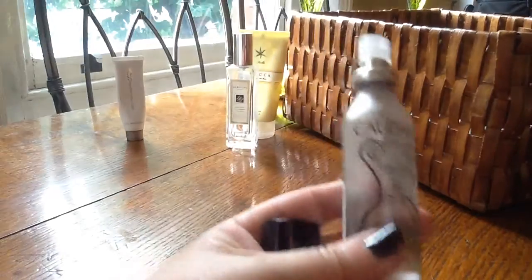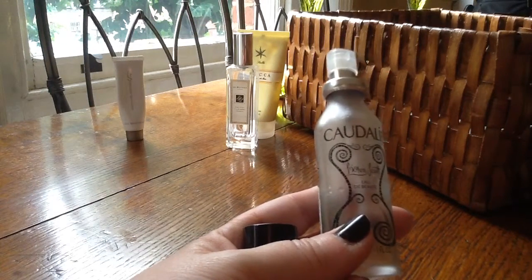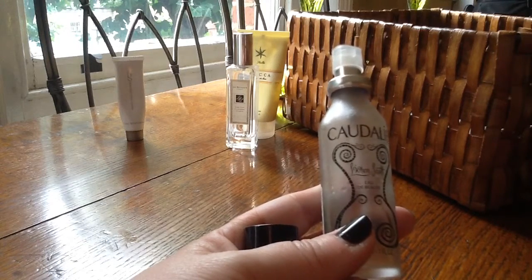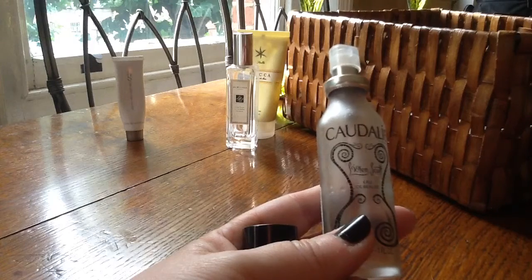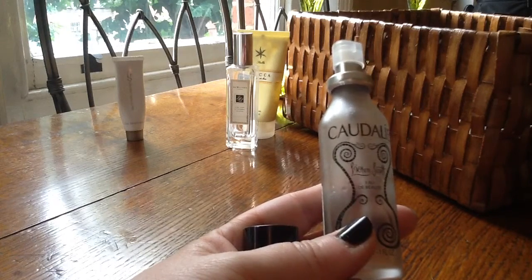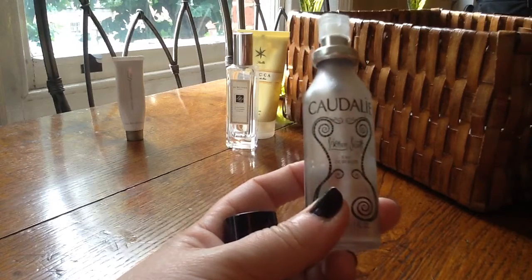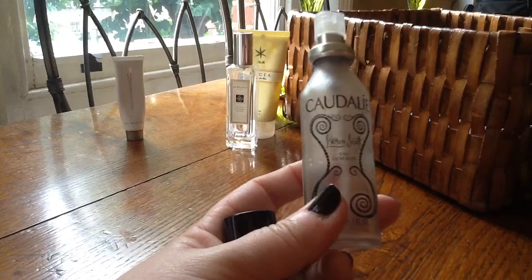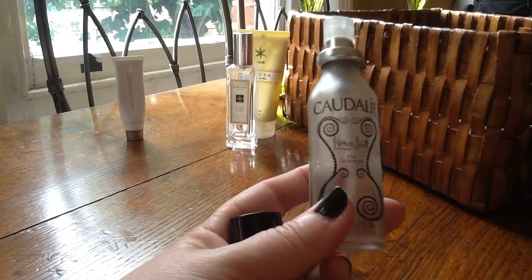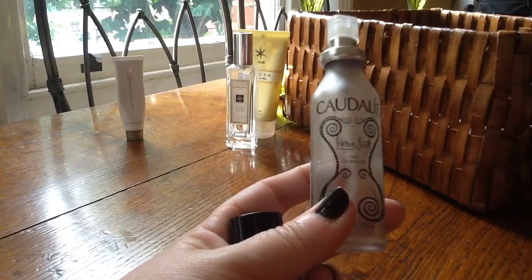I will say that if you have very sensitive skin, I think I have moderately sensitive skin. I do suffer from eczema, although fortunately not on my face. But I'm aware that my facial skin isn't as sensitive as some people's. And this doesn't affect me, but it does have quite strong aromatic oils in it, such as peppermint, for example, which isn't going to agree with everyone.